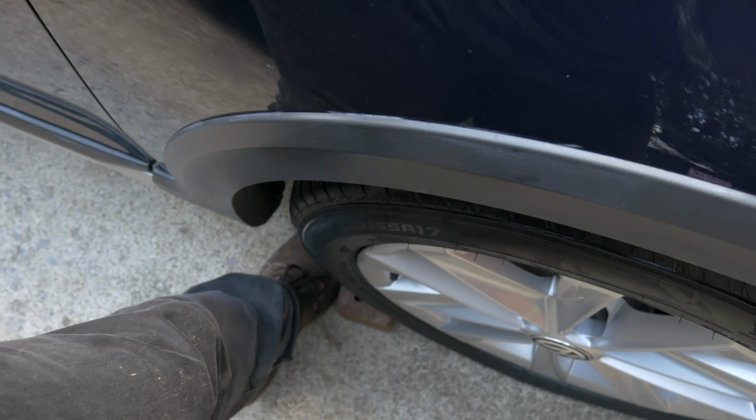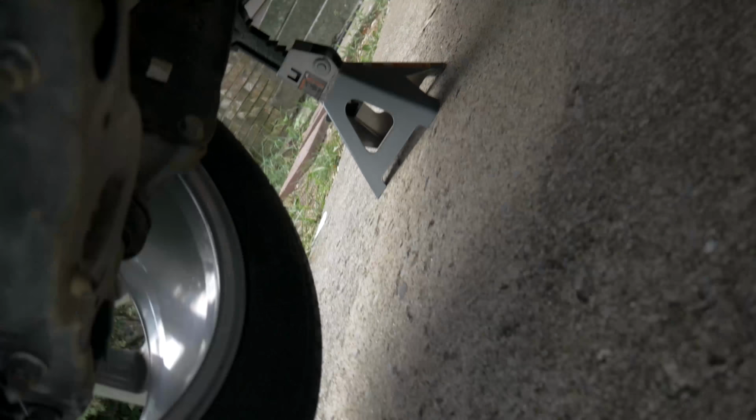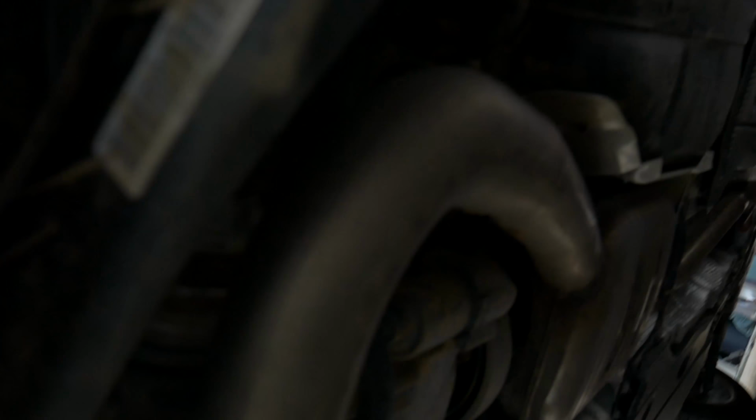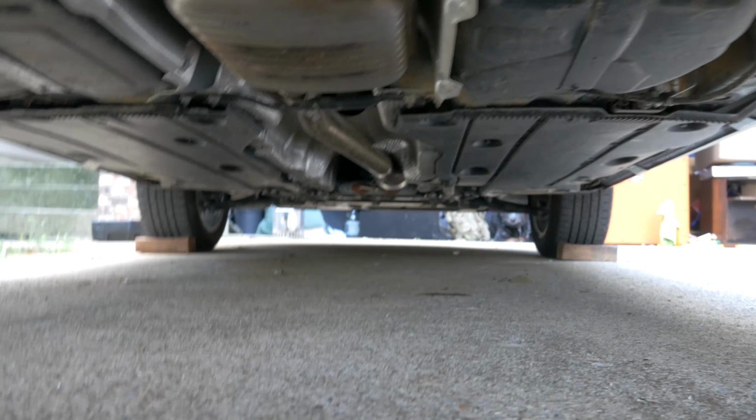Okay. Should be good. We might have to put this up a little bit more. Okay. Possibly, hang on. Okay, so here we go. This is the underneath of the car. See how far Tahm can get down here.